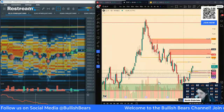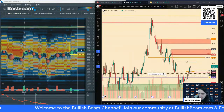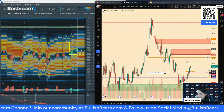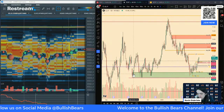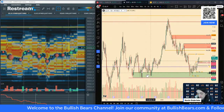We're going to get started with crude oil today. If we're looking at crude right now, first let me delete some of these old alerts because that's just cluttering up our screen. Crude right now has been making its way off of some recent lows. We came off of what is a really strong demand basing area right here where we've held in the past very often.